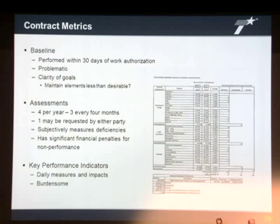There's 4 performed per year, 3 every 4 months, except that the specifications allow 1 additional assessment if requested by either party. It subjectively measures deficiencies, and it has a significant financial penalty for non-performance. Again, and this applies to the next 3 or 4 months estimate cycle.